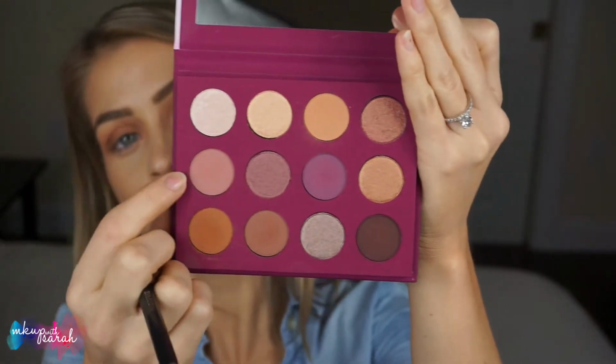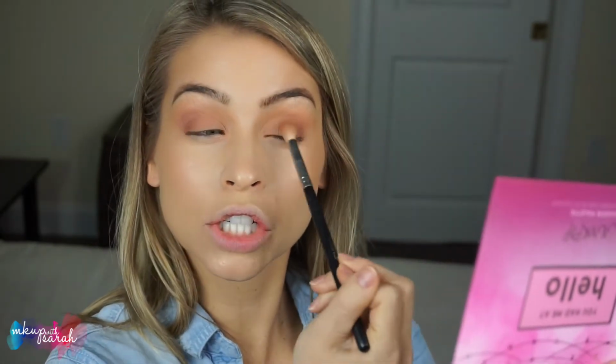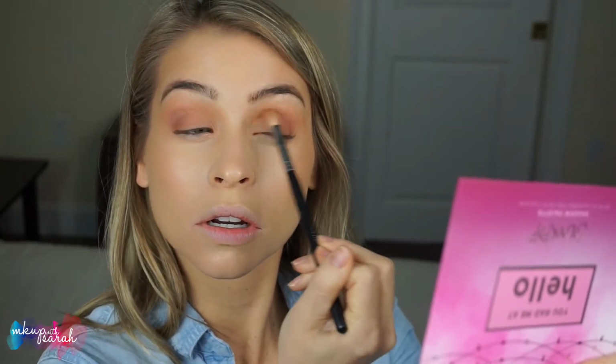Okay, then I am going to dip into this shade right here, Fool's Rush, this pink shade, and I'm going to work that in the same area. I just want to make it a little more pinky, a little less orange. That is such a pretty shade. I really like that.